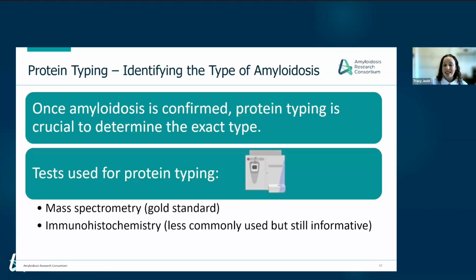Confirming the specific amyloid type allows us to choose the best treatment plan for your case and target the right protein. This step ensures that we are going to use the right treatment at the right time for your right condition.